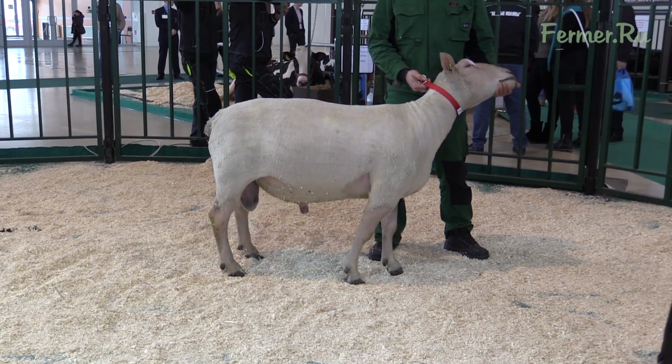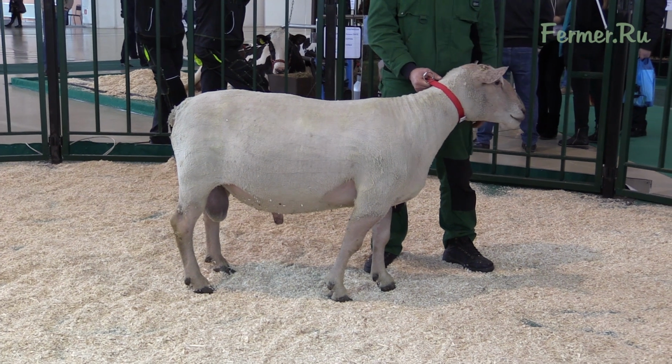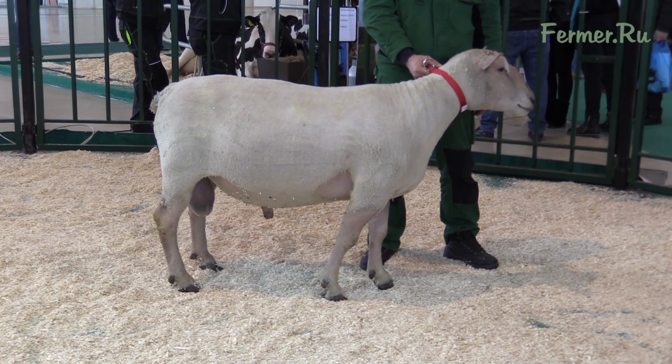On all these breeds, the Charolais gives easy lambing. This very fast-growing quality lamb.